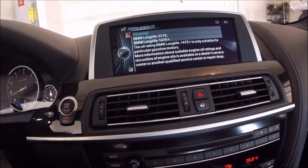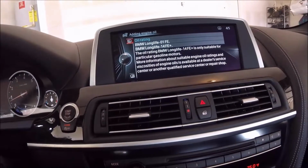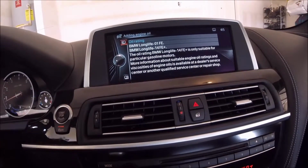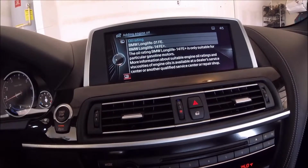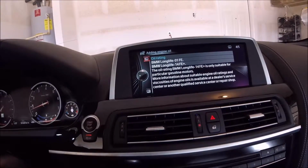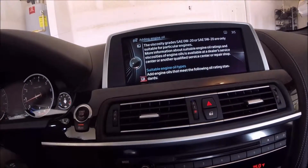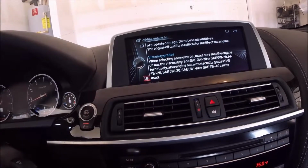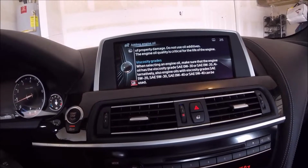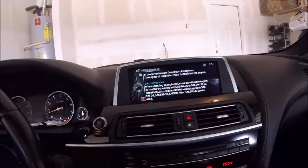BMW long life. $10 a quart at BMW. Alright, so I'm gonna go get 2 quarts of SAE 5W30. And that's a pretty neat feature. I like that. It's a good thing I checked. Peace.